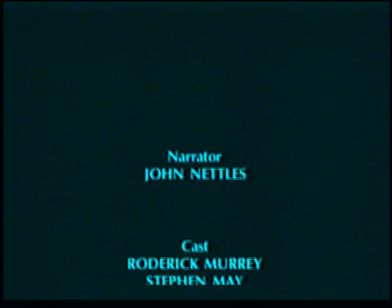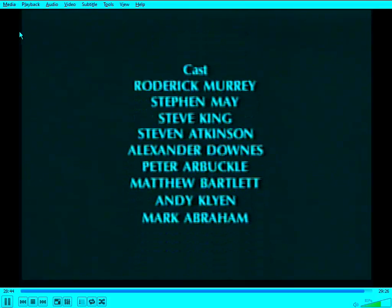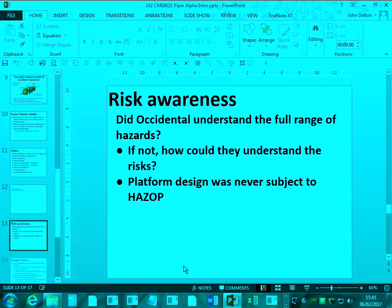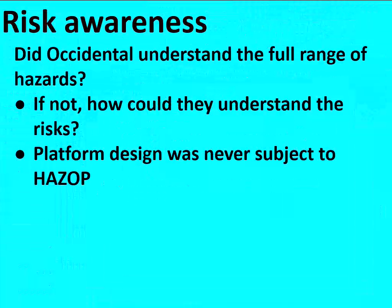This might have been back in 1988, but there was still an awful lot of techniques around for ensuring safe operation. There really were. For example, Occidental really didn't understand the full range of hazards. They converted that rig from an oil rig to a gas rig and hadn't done any real hazard studies to find out what the potential hazards were. The hazards change. You've got different hazards for an oil rig, different hazards for a gas rig. They put firewalls in, not blast walls.